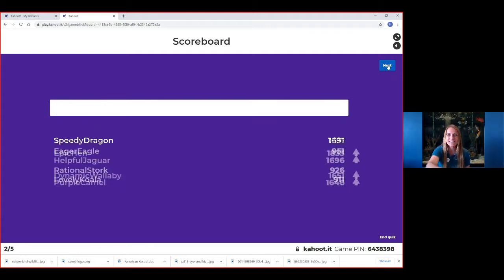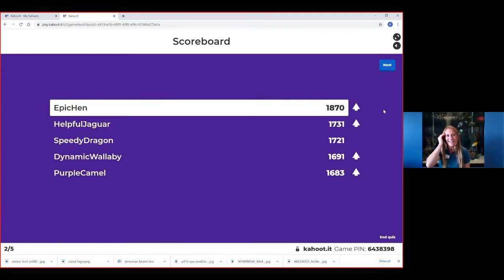Next question. Ooh, let's see who. Ooh, my goodness. Epic hen and helpful jaguar. Speedy dragon hanging in there. Dynamic wallaby and purple camel. Well done. Here we go.